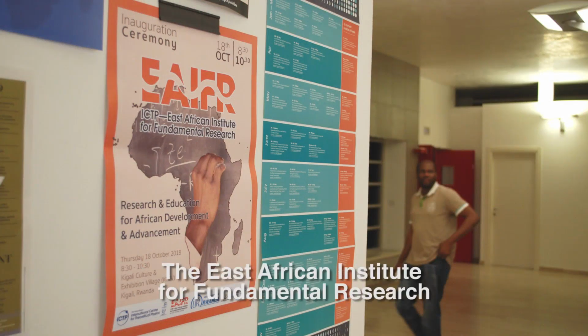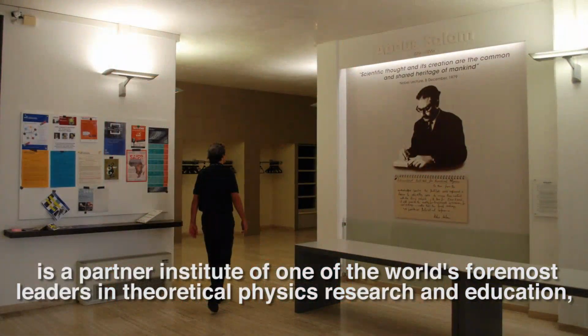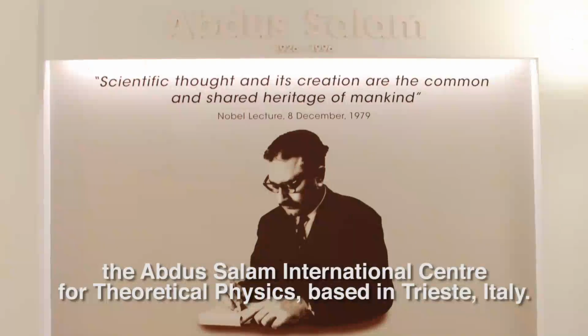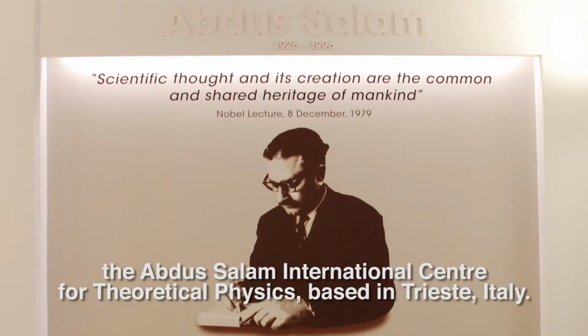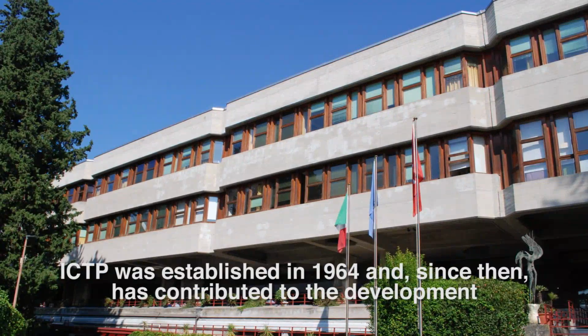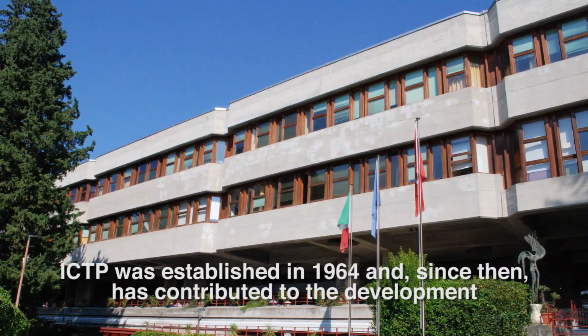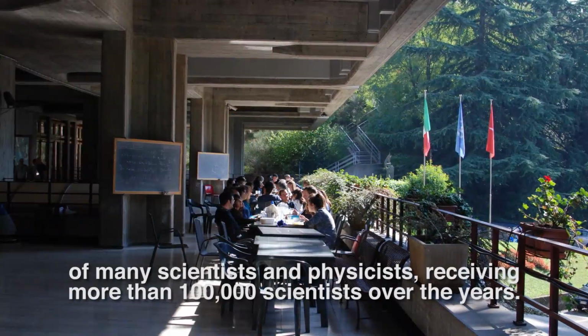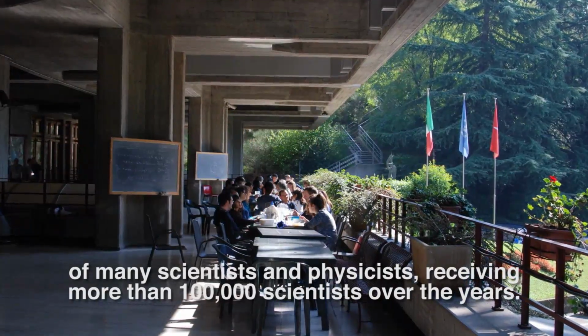The East African Institute for Fundamental Research is a partner institute of one of the world's foremost leaders in theoretical physics, research and education, the Abdus Salam International Center for Theoretical Physics, based in Trieste, Italy. ICTP was established in 1964 and since then has contributed to the development of many scientists and physicists, receiving more than 100,000 scientists over the years.